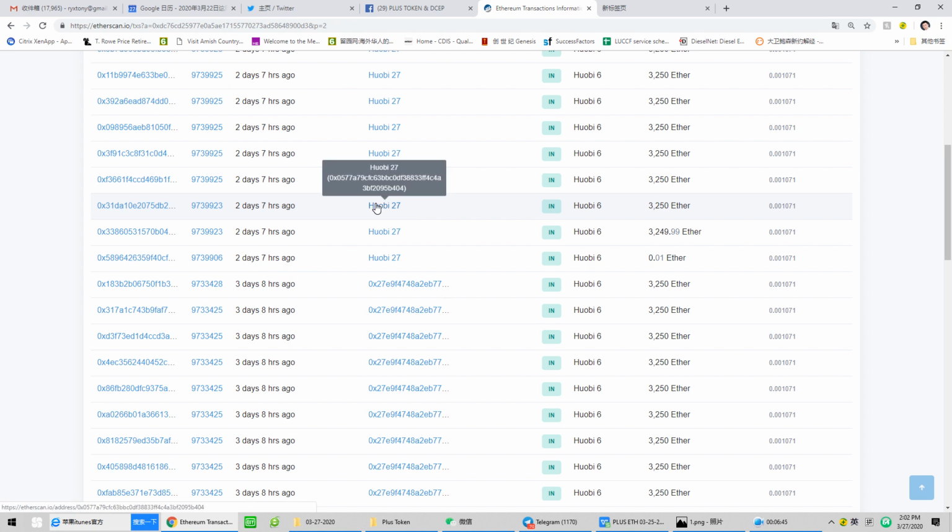So Huobi 27 used to be 0x0577A. This is a Plus Token address, but now they cover it up with a Huobi label. Now, if you look it up, you will see it's Huobi 27. But before, it was a Plus Token address. Now they just changed it.